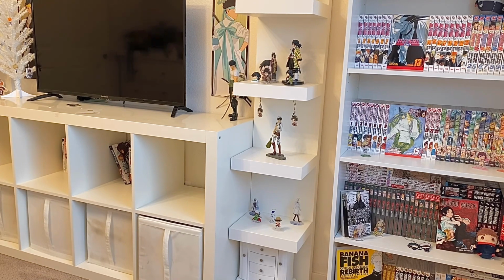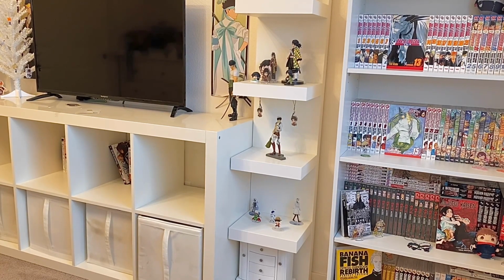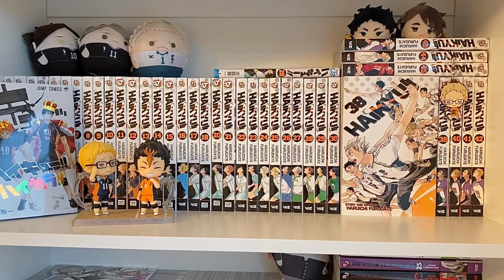This is what I used to store my manga collection in before I got this new shelf, and it is now where I currently store or house my manga that I've run out of space for on my new shelf. So yeah. Starting off with my first shelf, we have my Haikyuu shelf, and as I said, it's just all Haikyuu manga.